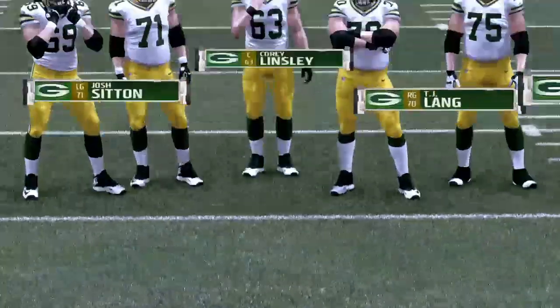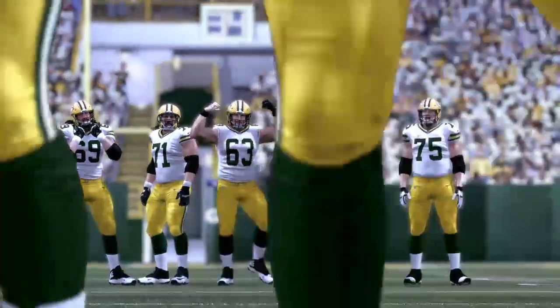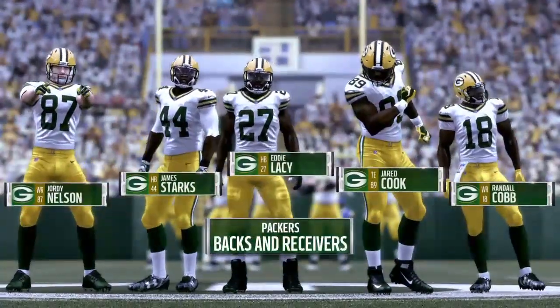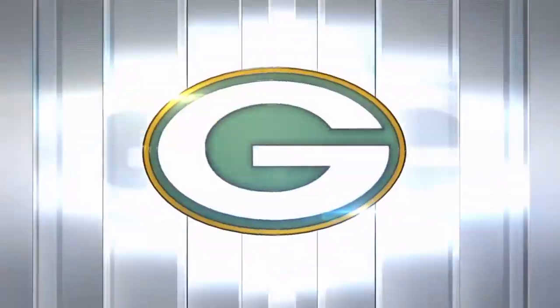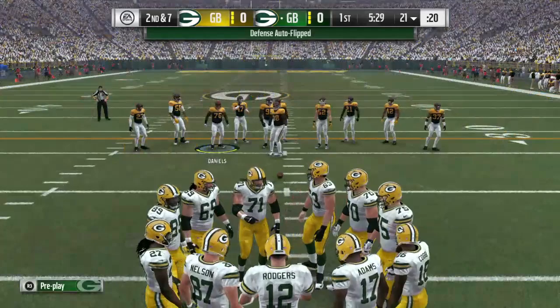Here's the offensive unit coming out onto the field in just a moment. Randall Cobb, very good at wideout. Went to college to be a quarterback. Discovered his talents couldn't be limited to one position. He's a 1,000-yard receiver every year for his quarterback. Now it's second and seven.